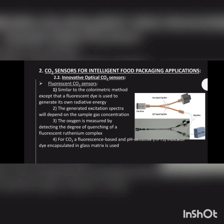A printable oxygen and carbon dioxide sensor formulation has been developed for application in food packaging. For monitoring carbon dioxide gas, a fluorescence-based and pH-sensitive 8-hydroxypyrene-1,3,6-trisulfonic acid, that is HPTS indicator dye, encapsulated in an organically modified silica glass matrix is used.